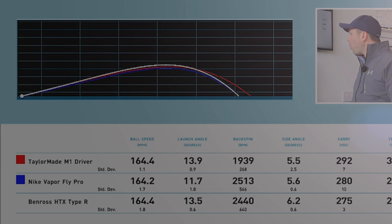If I look at the ball flights, you can see them up on the left. The Nike was the lowest, the TaylorMade was the middle height, and the BENROSS was the highest, even though it was in slightly less loft. I actually had the BENROSS set up in 9 degrees and the other 2 in 9.5, only because I can only really get the BENROSS in 9 or 9.75 with the head that I've got at the moment.